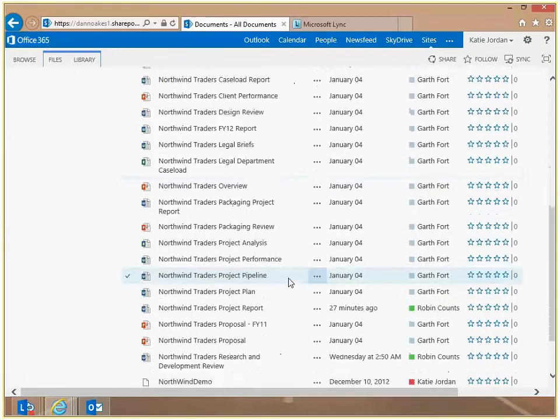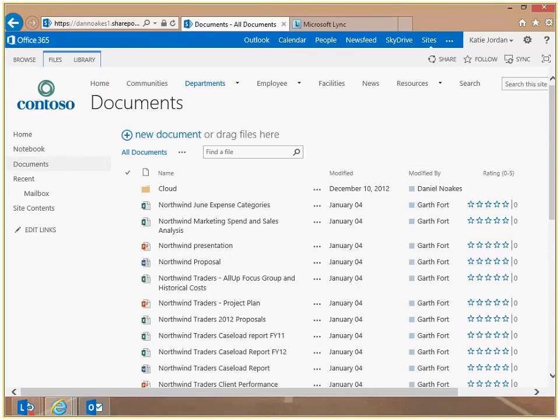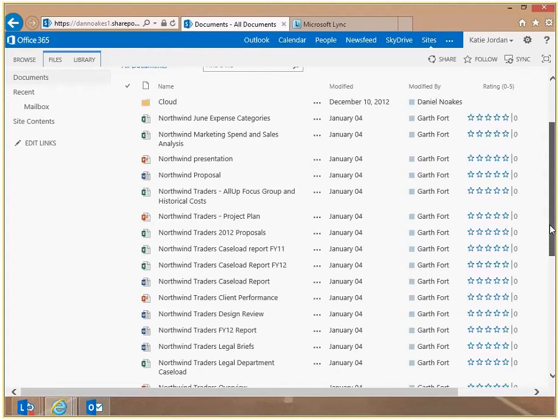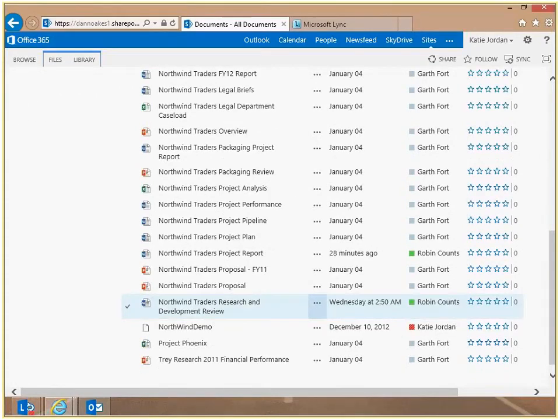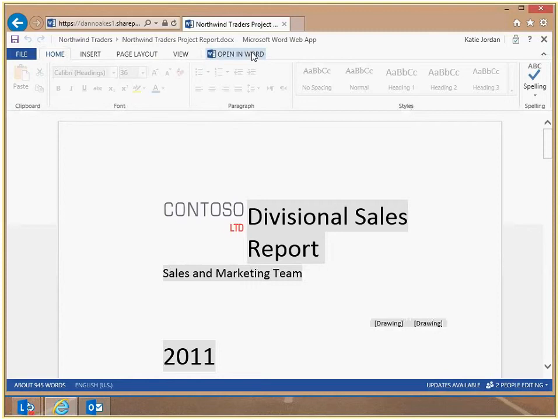If I want to work on a particular project, I can open up this document. I can see it was updated 27 minutes ago by my colleague Robin, so let me just open that document up. With the document open in Word Web App, I can see that 2 people are editing the document and that updates are available. This means that the other person has edited the document. If I want to open the document in Word, I can quickly open the document in Word.